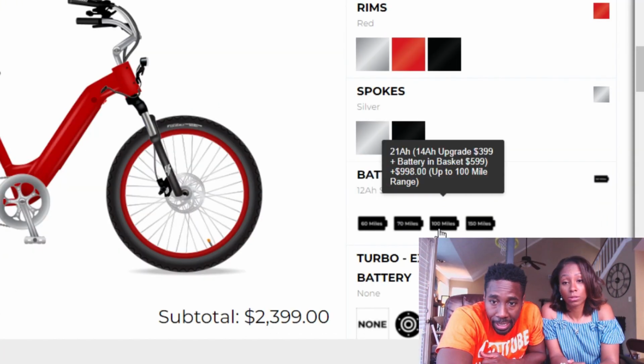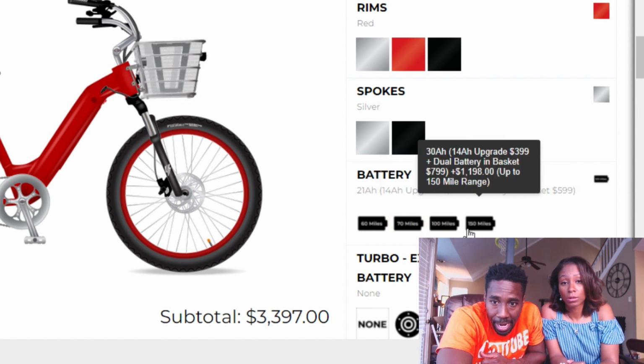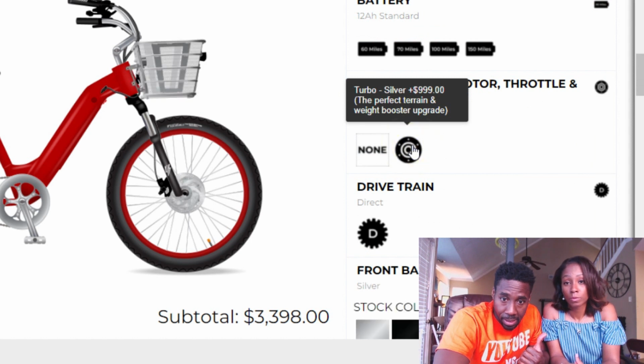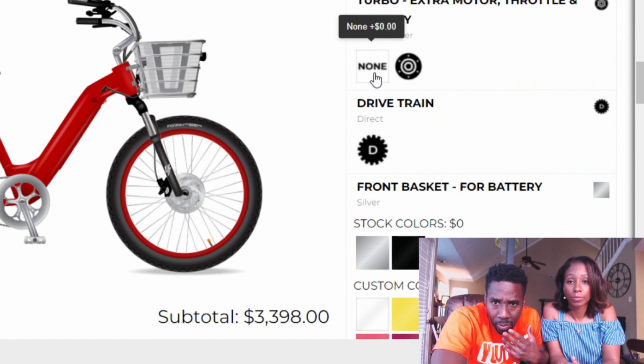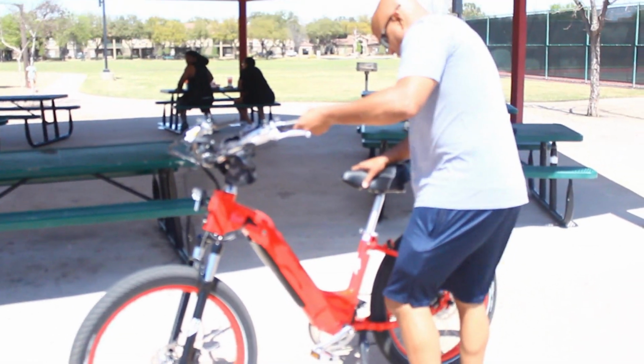150 miles per charge. You used to also be able to choose whether you want a motor in the front and the rear tire. Not sure if they took that away. You could also choose your battery size and additional features like this one.